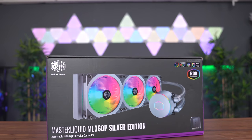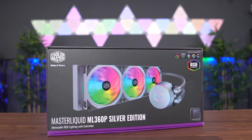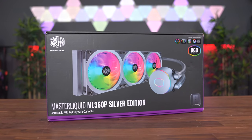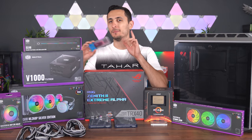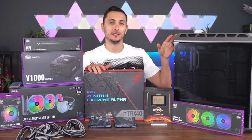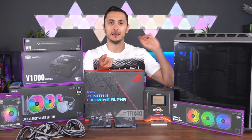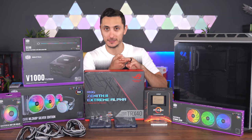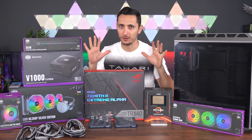For cooling, we are going with the new Cooler Master ML360P Silver Edition temporarily until I can do a full custom loop for the 3990X. I'm actually gonna be using the benchmarks in this video as a baseline to compare to the water-cooled PC once it's done, because we're gonna be comparing things like temperatures, overclocking headroom, and of course, performance. So essentially, this is gonna be a two-part video.